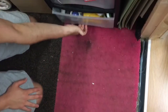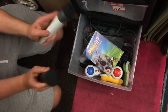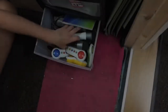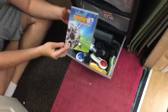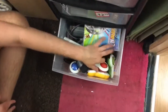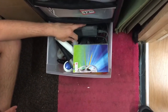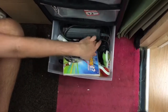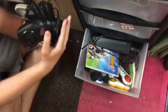And then finally, Xbox, a couple of remotes, microphones. We've got some Xbox microphones, which we showed in a recent haul video, and the 4 controllers. Xbox power packs, Wii thing, which should be in there, and an EA Sports controller, which I picked up at auction the other day. Hopefully that's quite good.